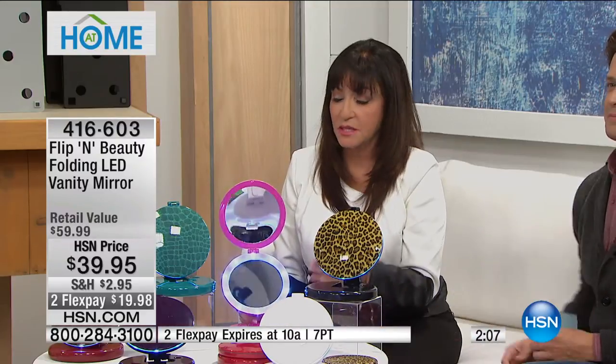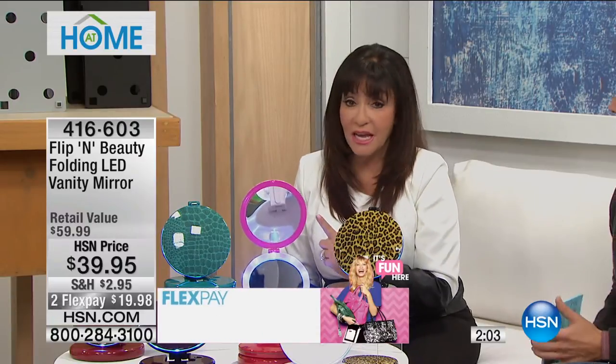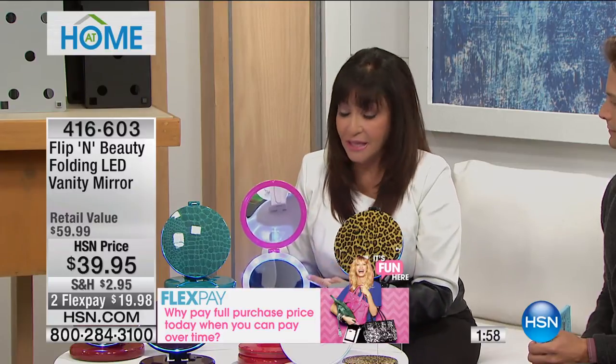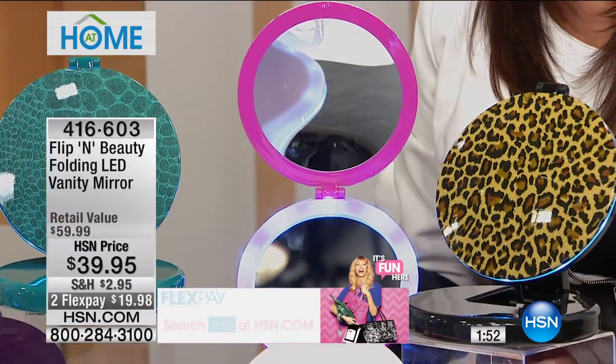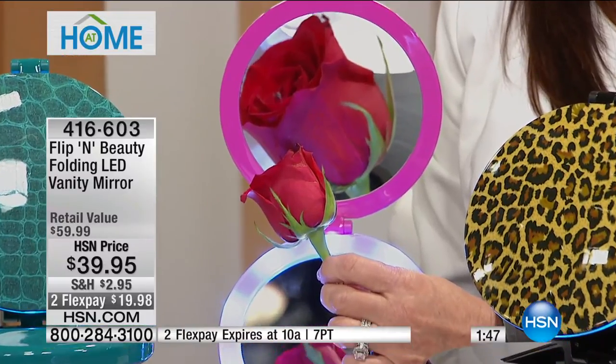You know, when you think about this, we give you not one mirror, we give you 2 mirrors. We give you standard and 5 times magnification. We give you 10 LED lights. You are gonna see everything, almost a little bit more. But can you imagine if you look good when you are 5 times magnified? Can you imagine how good you're gonna look standard?